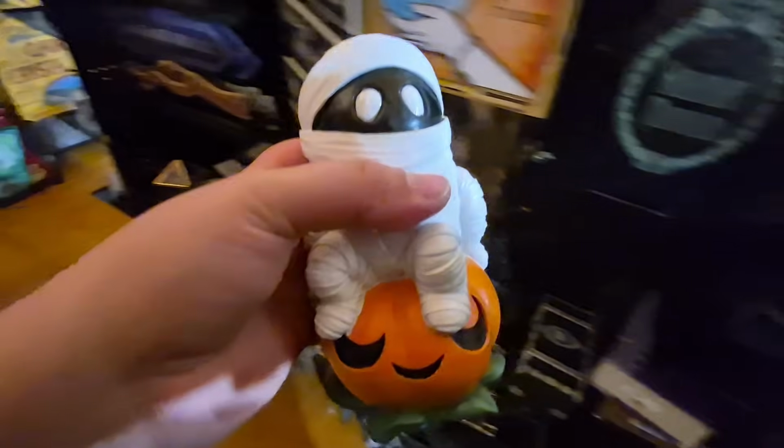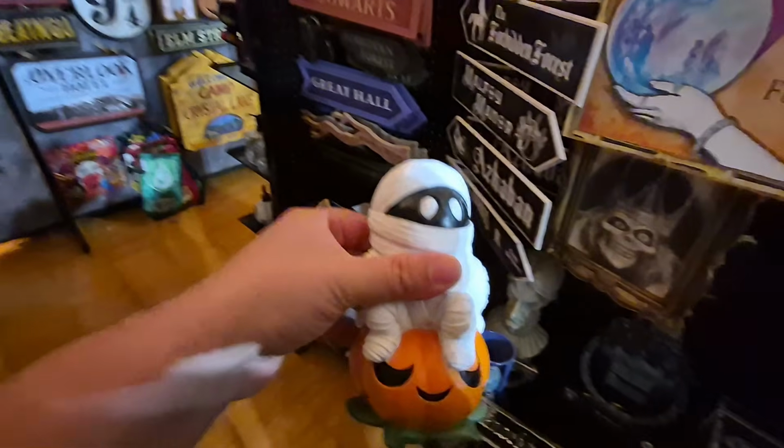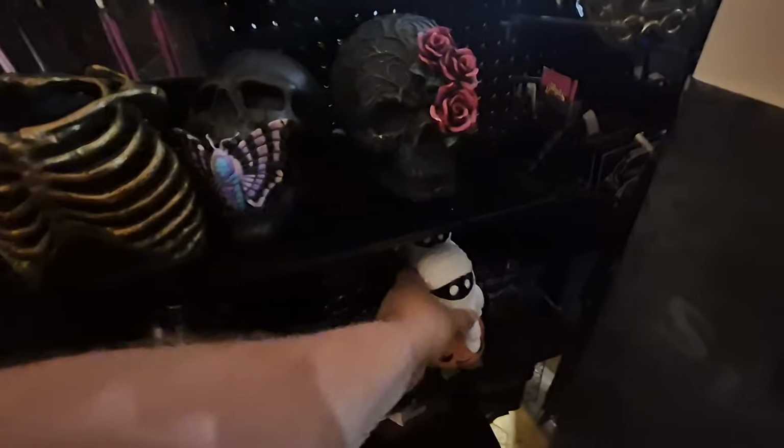Behind all that stuff, they have one of these awesome little mummies on top of a cute pumpkin. I love that. That is $13. They always have good little decor things here that you can put on your tables or your bookshelves.